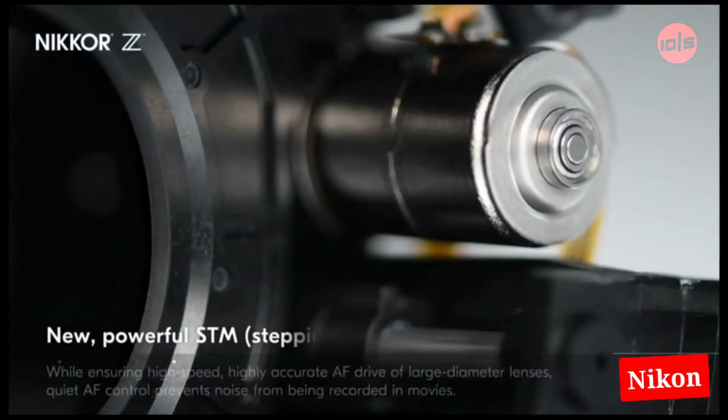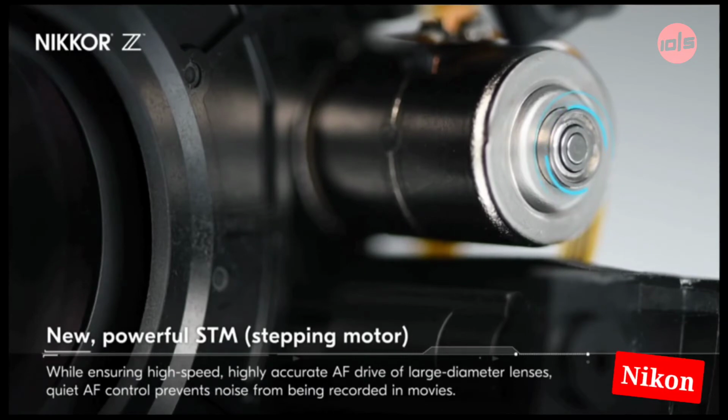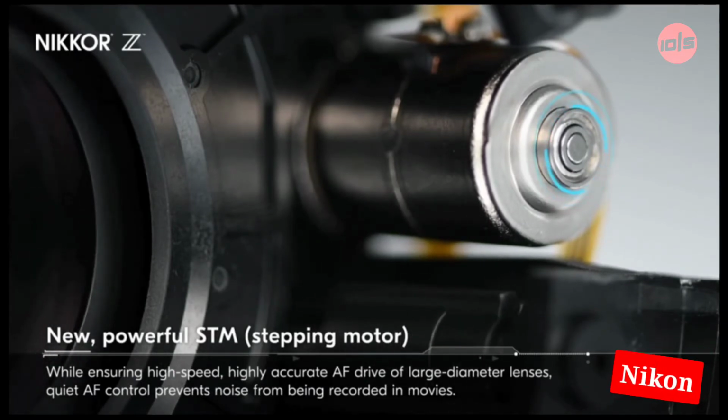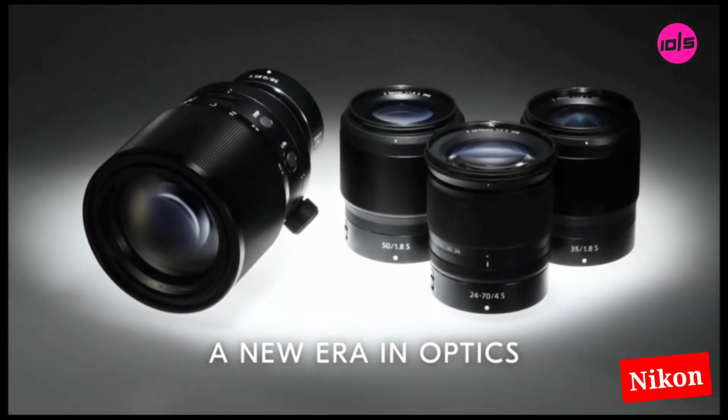close distances. New powerful stepping motor. While ensuring high speed, highly accurate AF drive of large diameter lenses, quiet AF control prevents noise from being recorded in movies.